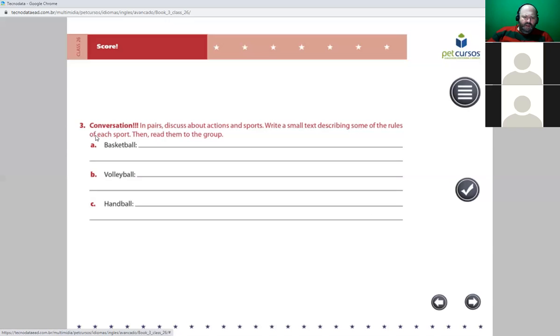Okay. Three, in pairs, discuss about actions in sports. Write a small text describing some of the rules of each sport. Then read them to the group. Então, regras aqui, né? Write a small text describing some of the rules of each sport. Then read them to the group. Eu acho que isso aqui é melhor a gente fazer um homework, tá? Porque você vai ter que pesquisar como que é o basquete para as regras. Eu não tenho nenhuma ideia. Se você souber aí, já you can say, tell me.